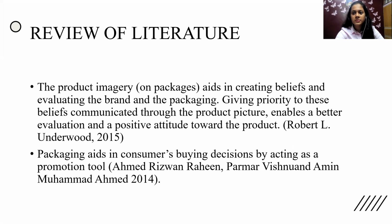One is the product imagery, because product imagery is how you visually look at a product and how it appeals to you. So product imagery aids in creating beliefs and evaluating the brand and the packaging. Giving priority to these beliefs communicated through the product picture enables a better evaluation and a positive attitude towards the product. This is by Robert L. Underwood, 2015.